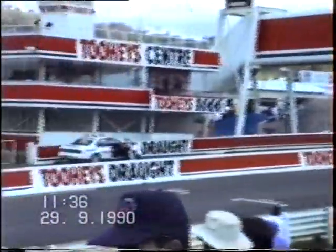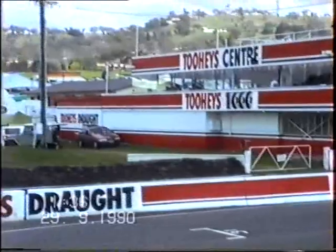Well, provisionally, the top 10 will be Klaus Nielsen on pole. Next to him will be Dick Johnson. On the second row, position 3, will be Peter Brock, and next to him will be Glenn Seaton.